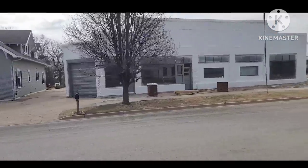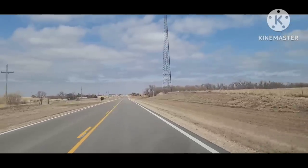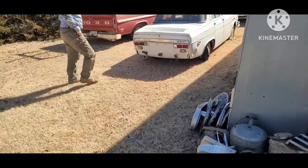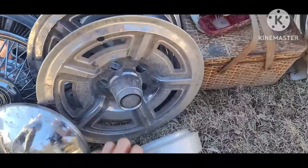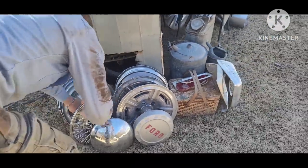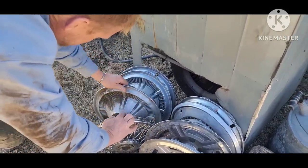There was a little Ford dealership in town called Chevy Motor Company. There's a mix of vehicles, International, Ford, I think there's a couple Chevrolets. Oh yeah, those actually, yeah, these. I have enough to make part of a set for. What, 64? 66? Those are Bronco and LTD.